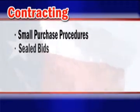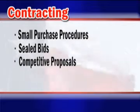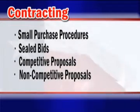During Part 1 of this presentation, you learned that costs must be reasonable. One way to help ensure cost reasonableness is through proper procurement. Let's take a moment to discuss the different types of procurement as well as the different types of contracts. The four methods of acceptable procurement are small purchase procedures, sealed bids, competitive proposals, and non-competitive proposals.